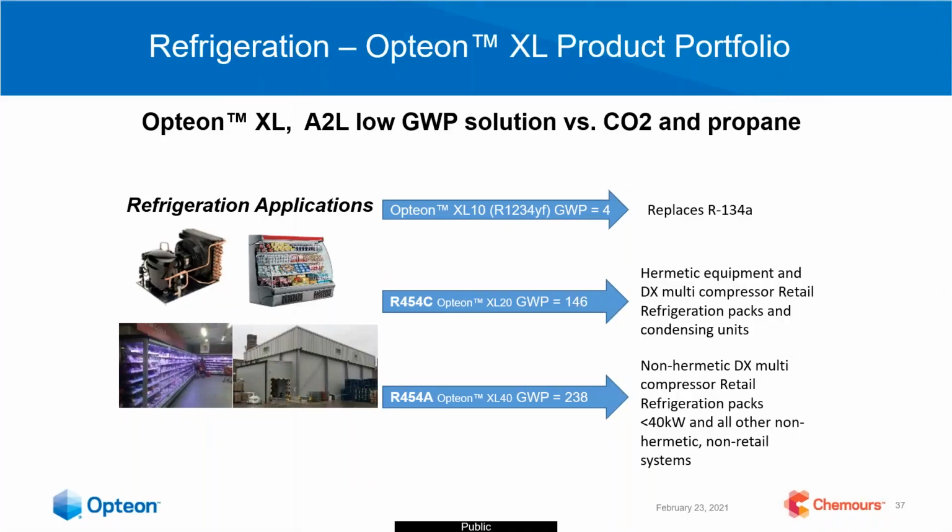My main focus today is really going to be about refrigeration solutions, and there are three main products in there, as I've mentioned. The pure YF, which we call XL10, with a very low GWP replacing 134A. But the two key ones for us are 454C, XL20, and 454A with XL40, which are used either in hermetic or condensing unit type equipment. And in the case of packs, 454A with a GWP of 238 can be used in packs with a capacity of less than 40 kilowatts.